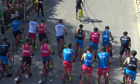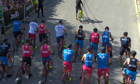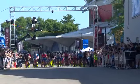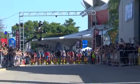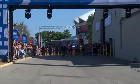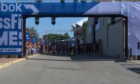There will be a rolling start as the athletes get clipped into their bikes, and then they will cross the green starting line to signify the beginning of the opening event of the 2018 Reebok CrossFit Games. Director of the Games, Dave Castro, is on that bright yellow bike, and he will lead the athletes to that starting point.